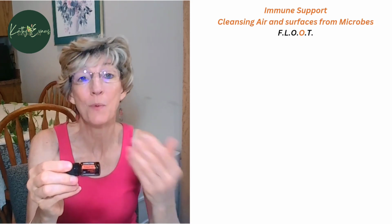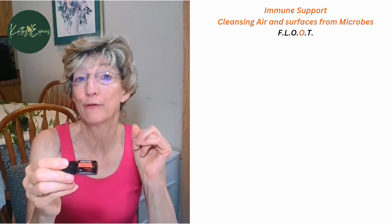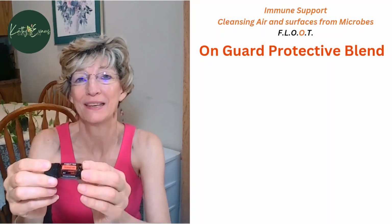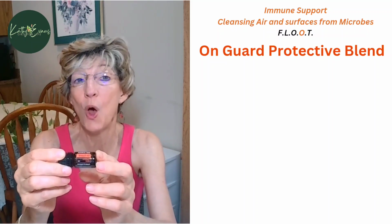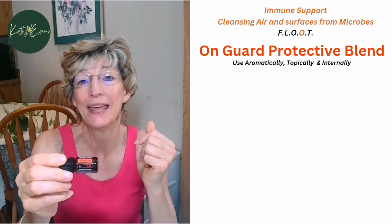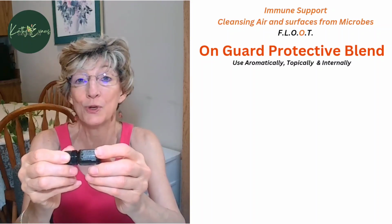So the 9th oil is for supporting your immune system while protecting your body from microbes. Now, this is the other O in our FLUTE immune blend. doTERRA On Guard Protective Blend is a powerful blend of cinnamon, clove, peppermint, wild orange, rosemary, and eucalyptus, and it can be used all three ways: aromatically, topically, and internally. So also remember to check the bottle for the supplement facts label to see if it's okay to use internally.